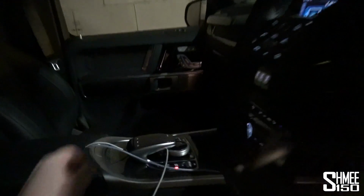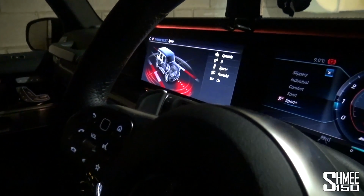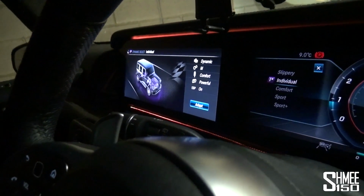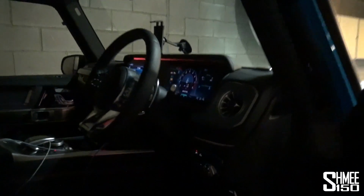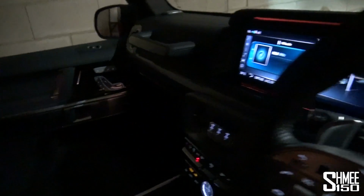Yes, you get the point. It sounds mega, and that's in comfort. If we go to this toggle, we can put it up here through Sport Plus, or if we go the other way, we can go to individual, which I have set up, like you can see, comfort suspension, but dynamic pretty much everything else. And here is where you get some of those bangs. And that's not even revving it hard. When you rev it hard, this thing gets immensely louder. Yes, it's a very, very cool place and a very nice car to be driving.